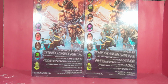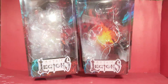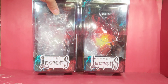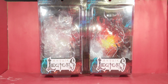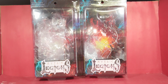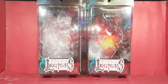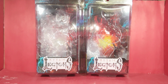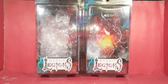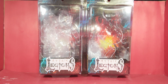We're going to take a quick dive, one by one, and take a closer look at them and see what they have to offer, and how they stack up next to other Mythic Legions figures that we've gotten so far within their lines. So sit back, relax, have a nice cup of digital drink, whether it's coffee, a digital soda, or digital beer. You pick the choice. It's your enjoyment, your world. I hope you enjoy it, stick around, and I'll see you in a blink of an eye.